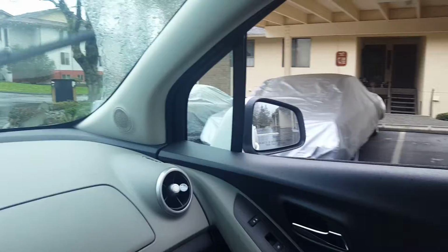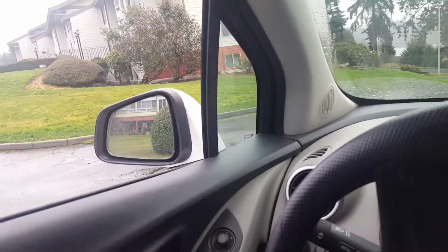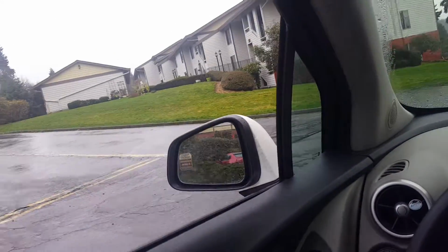Again, not a lot of room there. There's carports on both sides, so not a lot of clearance there. Then as you head out the entrance here, you've got this driveway that's shared by the neighbors here. So got this road right there.